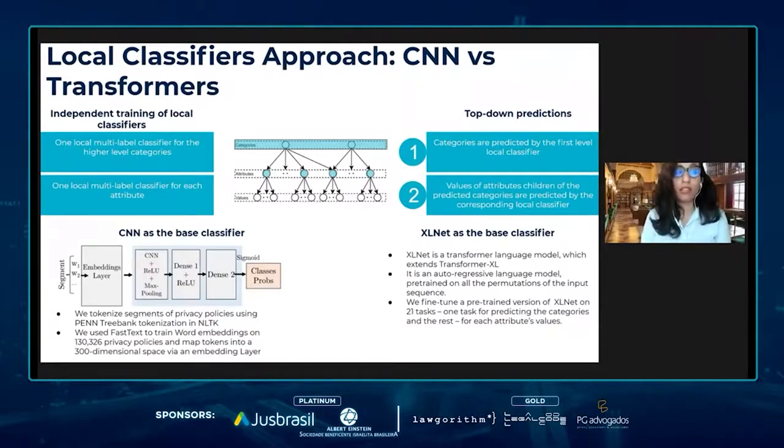And since the state of the art in recent years is transformers for NLP tasks, we conduct a second experiment by using a transformer model, precisely the XLNet model, where we first use the pre-trained one, which is publicly available, and then we fine-tune it first for the prediction of the categories, and then to predict the attribute values, which means that we fine-tune it 21 times for the 21 tasks.